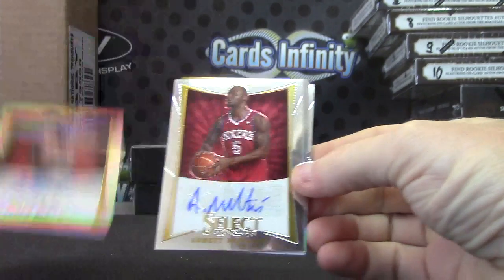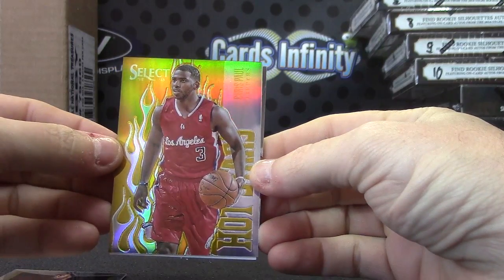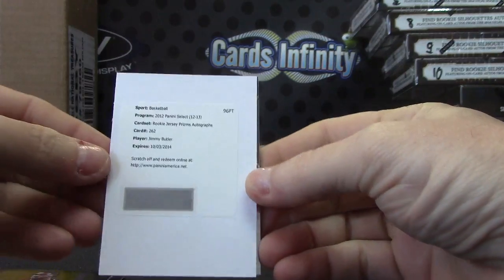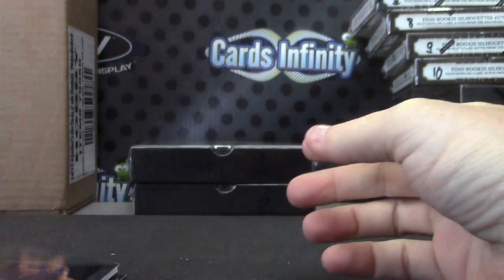We have Myers Leonard Prism, Arnett Moultrie. Numbered 1 of 10, Chris Paul Gold Hot Stars, Prism Rookie Jersey autograph, Jimmy Butler, and Kyle Singler.